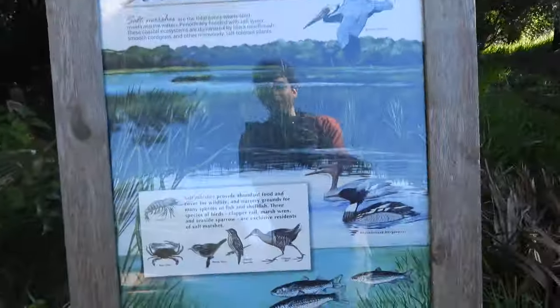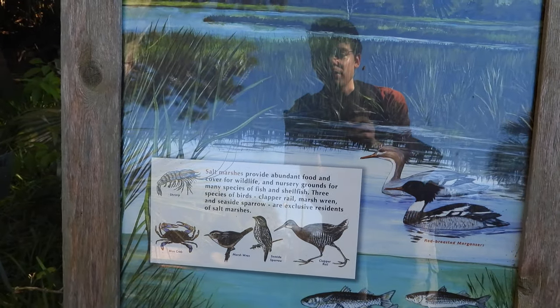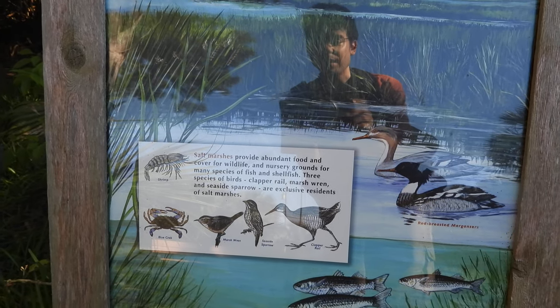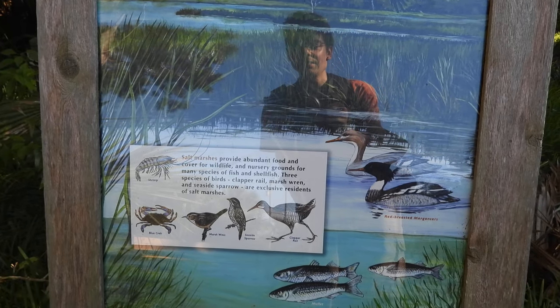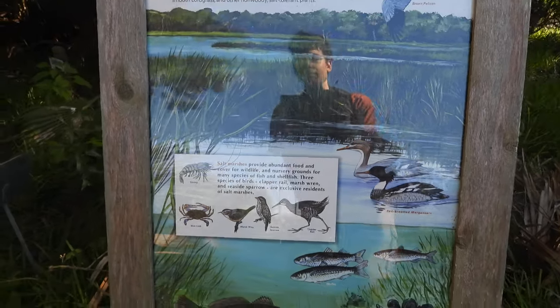I always like to know about what birds of prey there are. It says there's some birds like the clapper rail, marsh wren, and seaside sparrow are exclusive residents and boring birds of salt marshes. I actually added those words into that sentence, by the way.